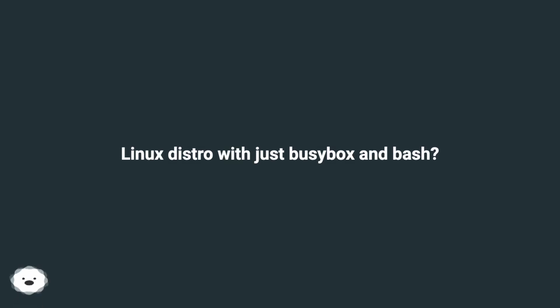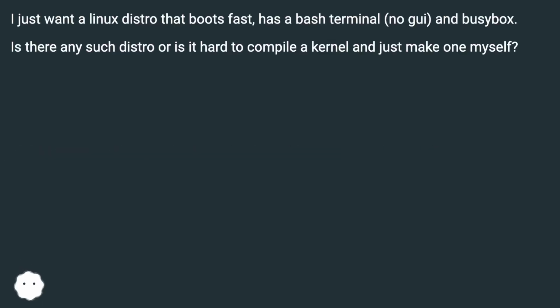Linux distro with just Busybox and Bash? I just want a Linux distro that boots fast, has a Bash terminal, no GUI, and Busybox. Is there any such distro, or is it hard to compile a kernel and just make one myself?